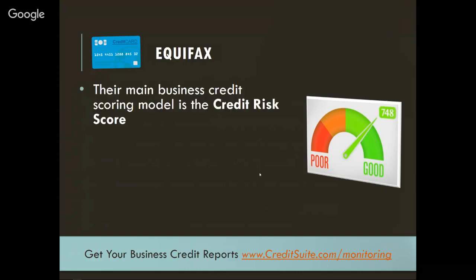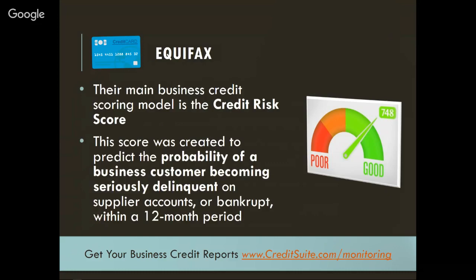Now, their main business credit score is the credit risk score, and this score was created to predict the probability of a business going seriously delinquent. Same thing, right? That you're going over 90 days late in the next 12 months. That's exactly what the scores from all three of them actually pick up.